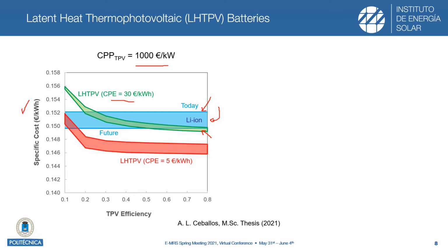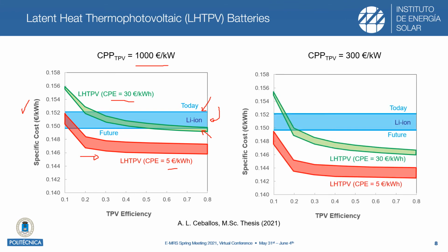So let's make some assumptions for the cost reduction of the energy capacity. If we could reach costs per energy of only 5 euro per kilowatt hour, which is still higher than the cost of the material that is used to store this energy at these high temperatures, we could beat lithium-ion batteries with conversion efficiencies just over 20%. If we make further improvements in the cost related to the power part, to 300 euro per kilowatt, we see that we could beat lithium-ion batteries even in the worst case scenario for the cost per energy capacity of 30 euro per kilowatt hour, having efficiencies only above 20%.